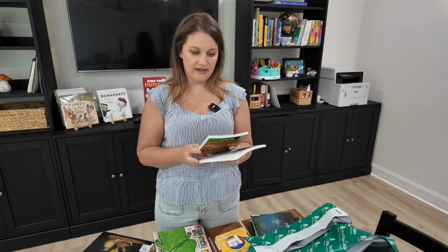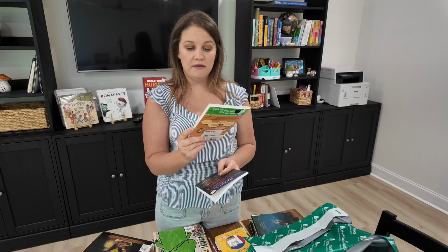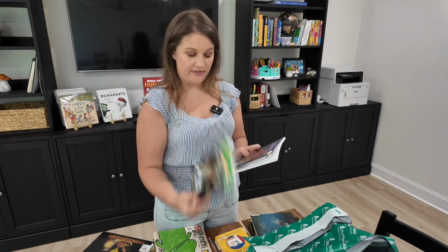So for Thanksgiving, the month of November, our history is actually going to be on Native Americans, Pilgrims. We're really going to talk about that part of history. It makes sense in November, of course, because of Thanksgiving. So I figured we can read the Magic Tree House and then pair it with the fact checker book. So I'm excited about that.